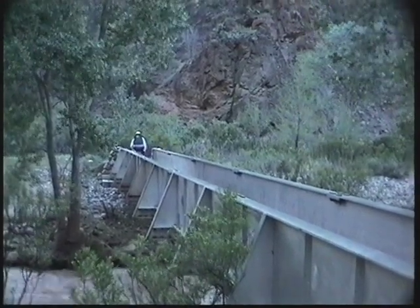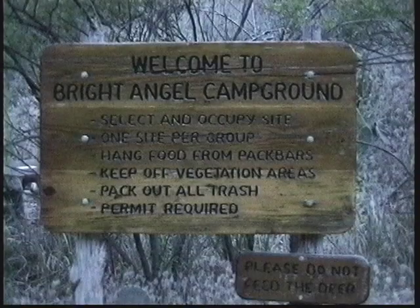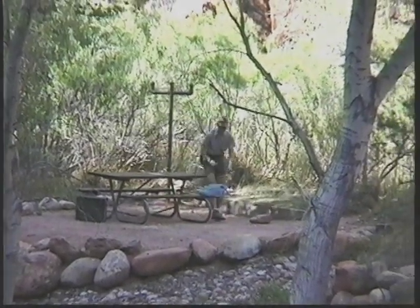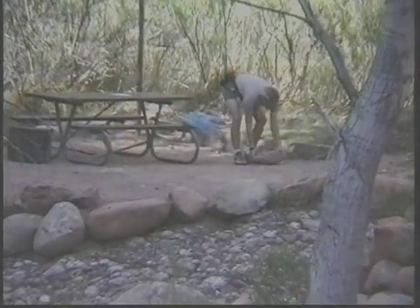First, there are no trash cans in the canyon. Plan on packing out everything you pack in. Don't leave anything but footprints. And remember, you get double points for picking up someone else's trash and carrying it out.